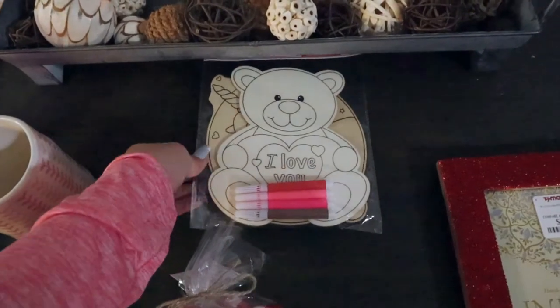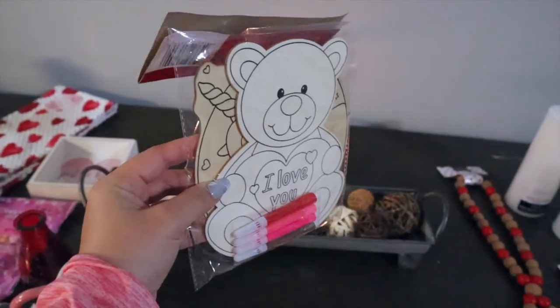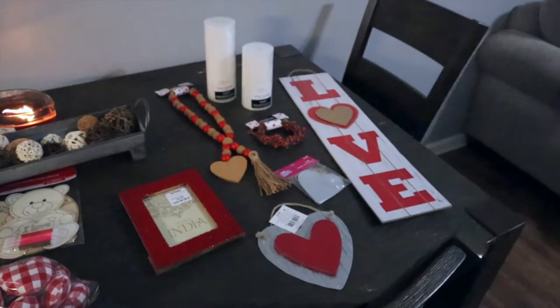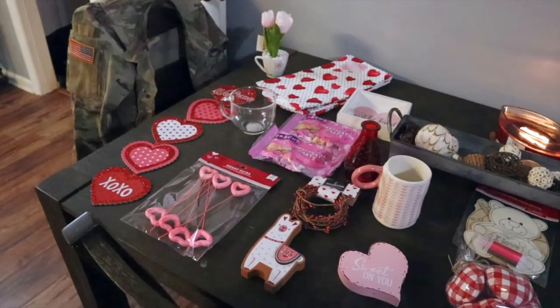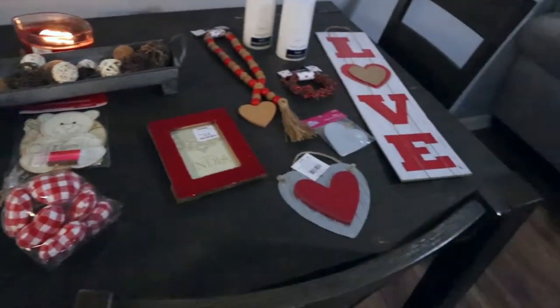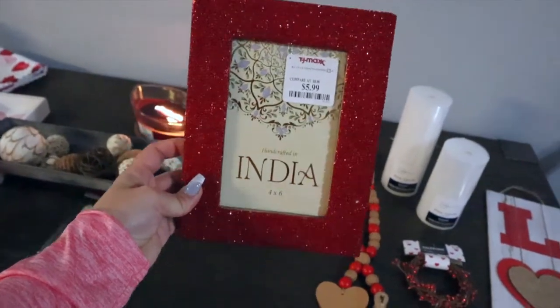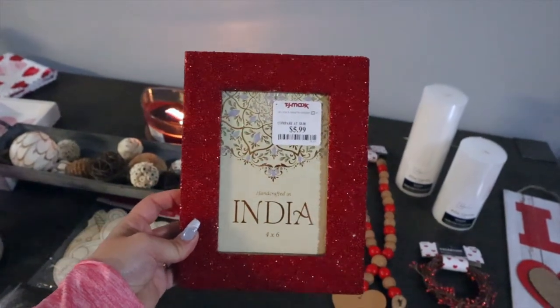I also picked up this from the Dollar Tree when I was there. It's just like a little art thing for JJ and Olivia. It came with two, so I got that for them. And then the living room, as you can tell, is more red, and the tiered tray is gonna be more pink, but I still think they will go together really well. I got this little picture frame to put up on our coat rack. I have a bunch of empty picture frames up there, so I'm gonna add the red.